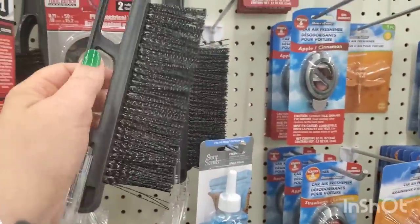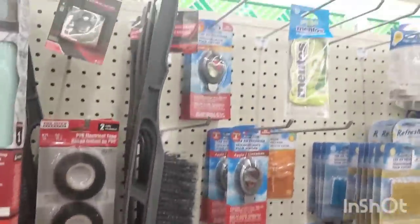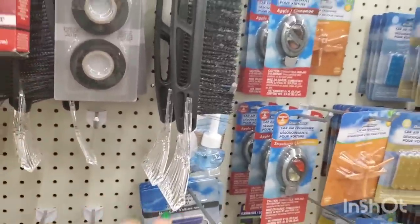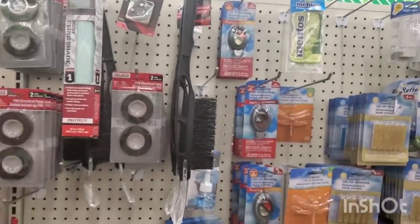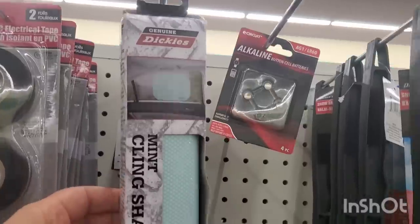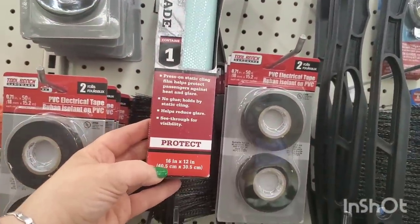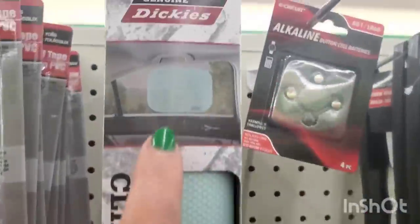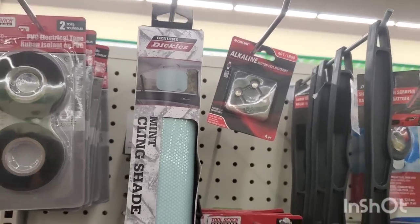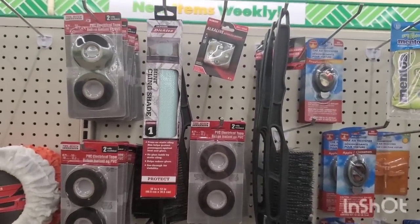They also have the snow and ice scraper for $1.25, a definite necessity here in New York, great for a man's gift basket. This is great for a car-related gift basket. But I'm also seeing a few of these Genuine Dickies Mint Cling Shades again. And they had these a while ago, the 16 by 12 inch. This is to block the sun in the car. This is a great $1.25 pickup and also an awesome addition to a car-related gift basket.